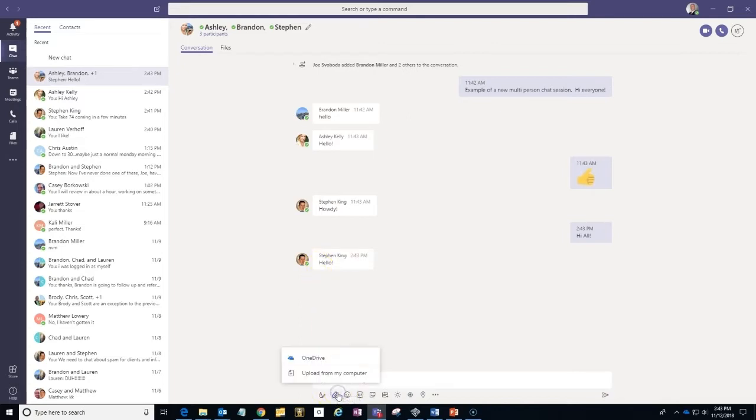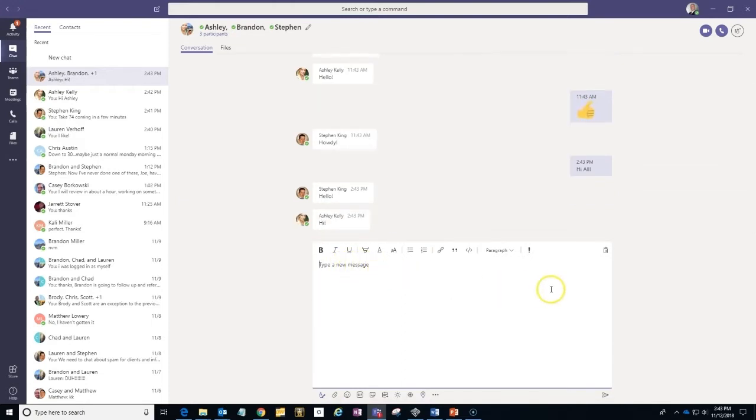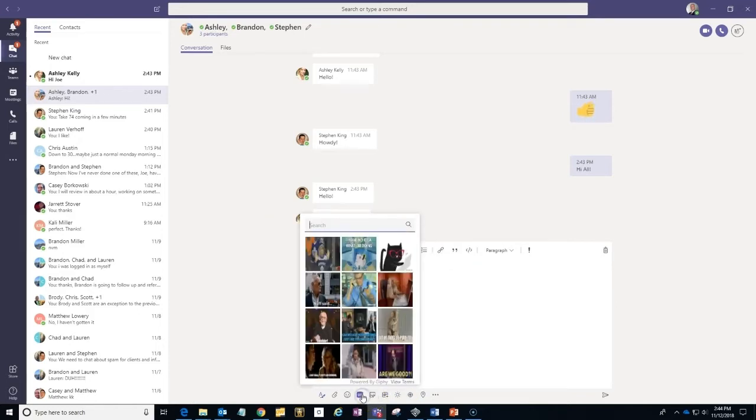You can attach files. You can bring up a rich text editor where you can bold things, paragraph form, and so on. We could schedule a meeting right now by clicking on the schedule meeting. It would invite all the people that are in this conversation to the meeting. We could pick which time we want for the meeting right here. We could actually do a meet now somewhere. That's in a one-to-one. You have stickers that you can do here, GIFs.